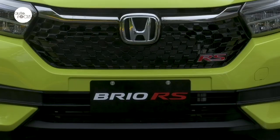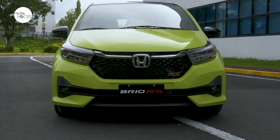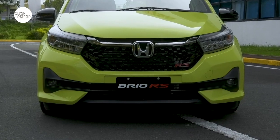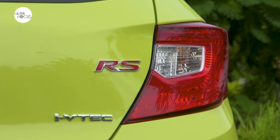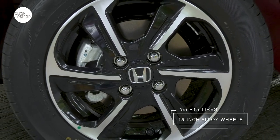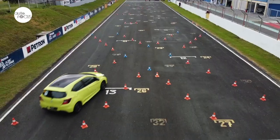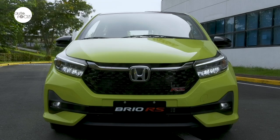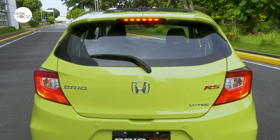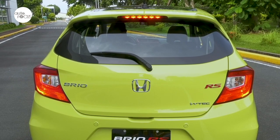The top-of-the-line Honda Brio 1.2 RS Blacktop CVT features the RS badge on the piano black front grille and RS design tail lamp, side sill garnish, 15x6J RS design alloy wheels wrapped by 185/55 R15 tires, and a black roof. The RS comes with LED headlights, daytime running lights, fog lamps, high mount top lamp, and parking light. It is also equipped with a bulb-type tail lamp.